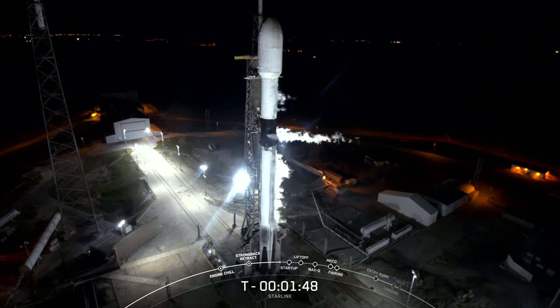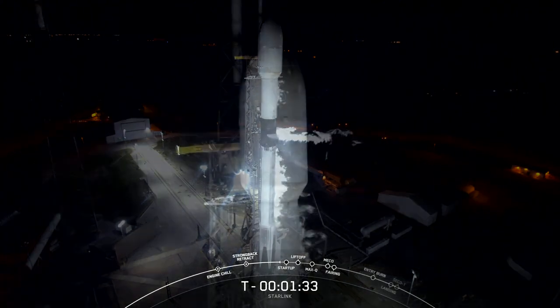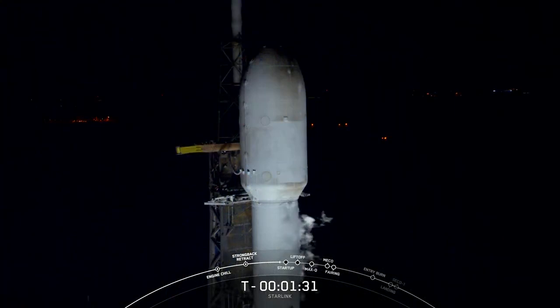At this point in time, just under 2 minutes, LOX loading on the second stage is wrapping up. Stage 2 LOX load complete. We've just heard confirmation that LOX loading is complete on the second stage. You're going to start to see a larger accumulation of white clouds forming around the vehicle. That's totally normal at this point. That's because we've topped off the vehicle with liquid oxygen, and any excess is going to vent and boil as it becomes exposed to the ambient air.